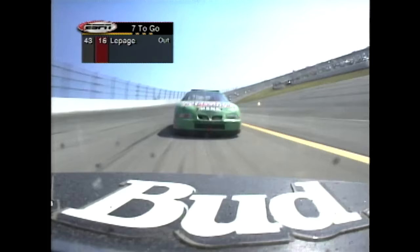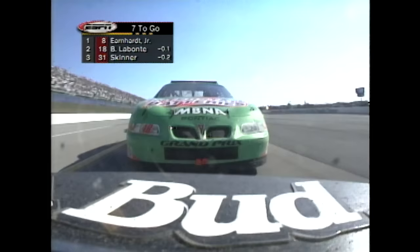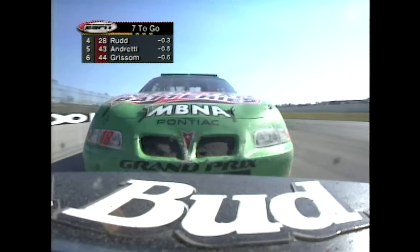Will Bobby Labonte bump him, or will he fake a bump and make a run to the inside? He's sizing him up right now. Saying, hey, when do I need to move? Can I make a move?